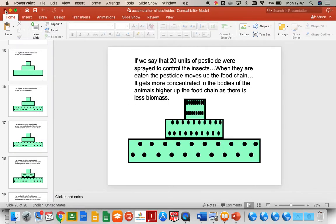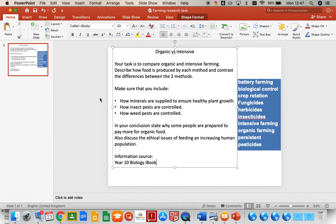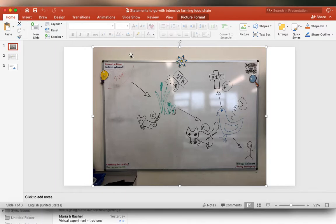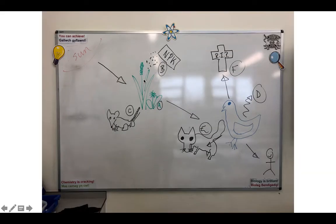So let's have a look back to this food chain here. Apologies for the drawing, but what we can see, first off, A is representing the use of herbicides to control weeds, which are stopping the crop plants from getting water and minerals from the soil, etc. Here we've got the use of fertilizers to increase the growth of the crops, and without the use of fertilizers we wouldn't be able to produce anywhere near the amounts of food that we are able to.